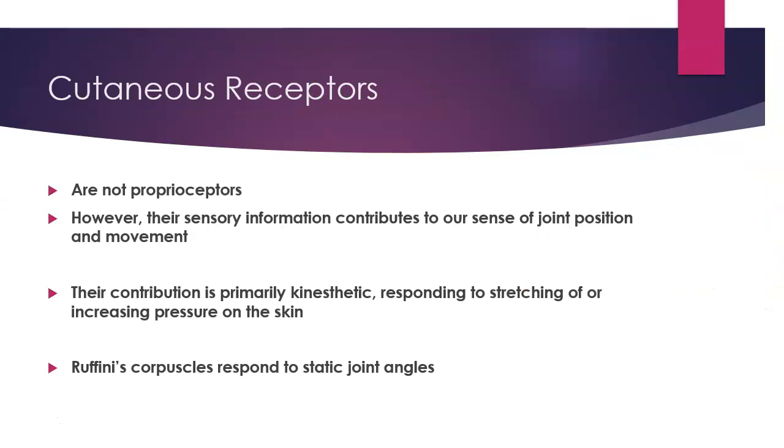So cutaneous receptors, again, you saw a slide about this earlier in this lecture. They are not proprioceptors. However, their sensory information does contribute to a person's sense of joint position and movement. Again, their contribution is primarily kinesthetic, responding to stretch and increasing pressure on the skin. Ruffini's corpuscles, again, also respond to those static joint angles.